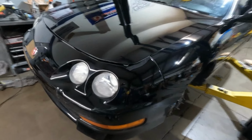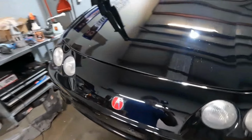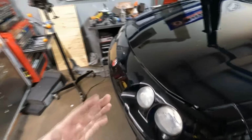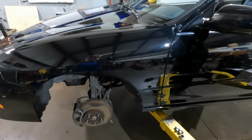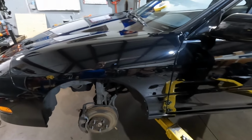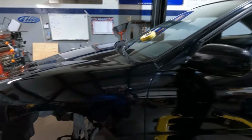About 2 hours into it, I've got the whole front end done, and it looks really good. I don't have any sealant on it of any kind. I think it's doing a good job. I've done like two or three passes over all the panels. Nice thing about having it on the lift, I can bring it up to about chest level. It makes it a little easier to buff because I'm not bending over. I can put the buffer right in front of me right here.